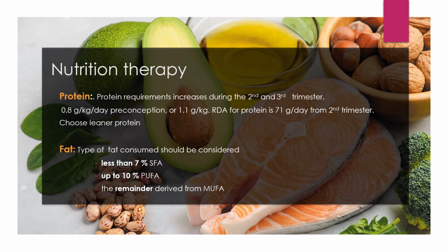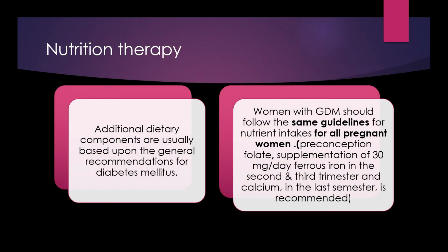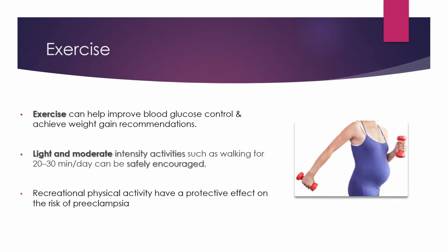And the type of fat which you choose should be considered, because it can affect the maternal weight gain and also lipoprotein profile. And saturated fat is also linked to maternal triglyceride and macrosomia baby. So limiting the saturated fat and taking most of the fat from PUFA and MUFA will be beneficial. And women with GDM should follow all the same guidelines for the nutrient intake.